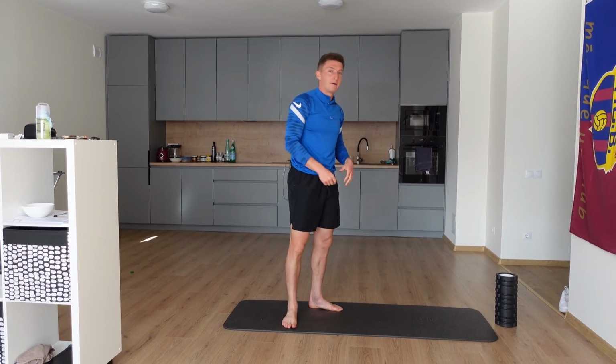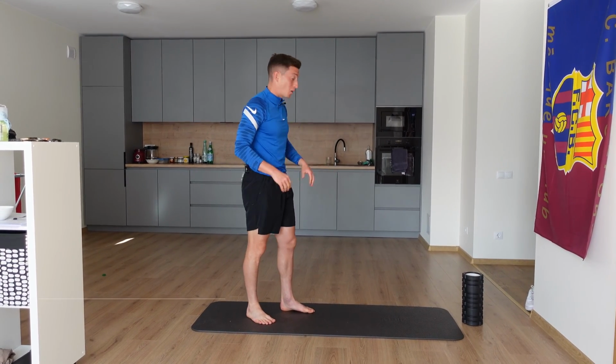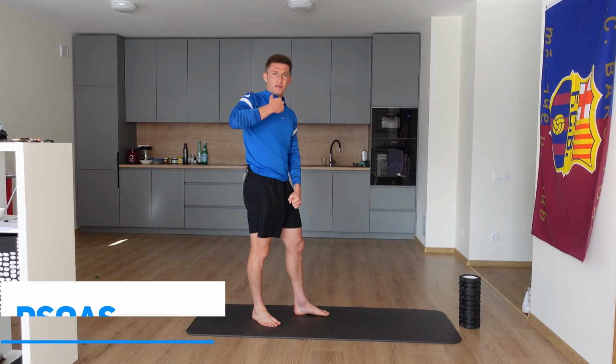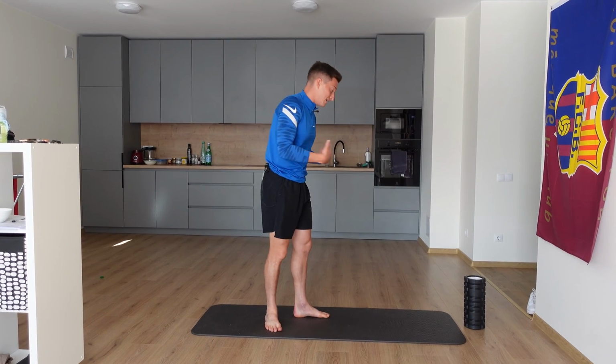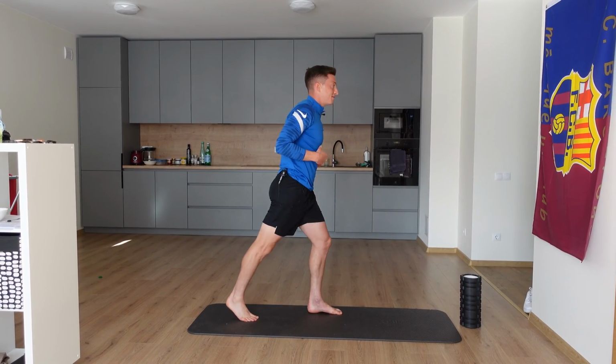Now we're gonna do 5 specific exercises to warm up the region of the hips and the groin. First one we start with are called the Psoas lifts. So the psoas is a very important hip flexor, one of the longest muscles in the body. If you are overstressed, you produce a lot of cortisol, your hip flexor is naturally gonna be tight. So we wanna loosen it up with proper movement. So we do about 15 here.